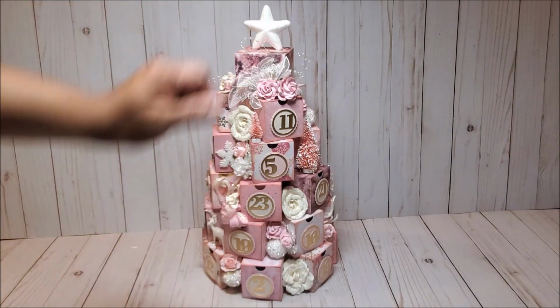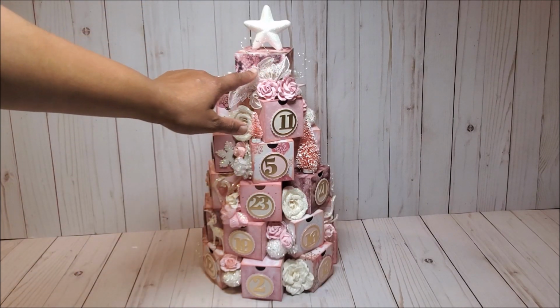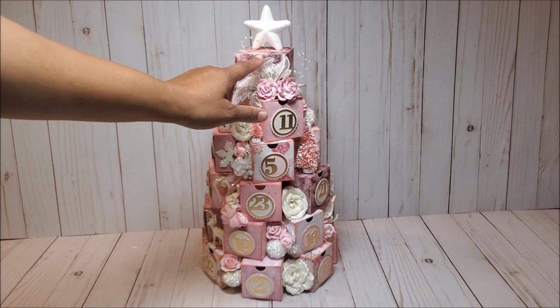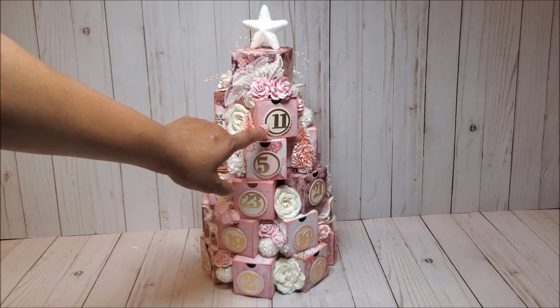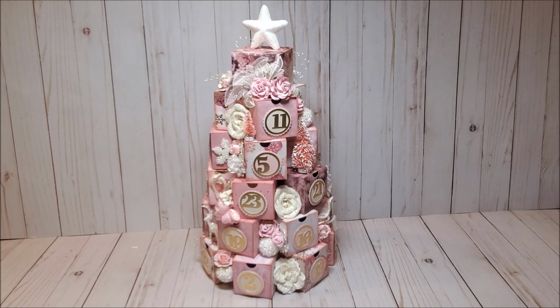On the top, we have this beautiful white sparkly star. We have beautiful lace trim flowers with this pearl detail. I used a lot of this throughout the Christmas tree. We've got beautiful light pink roses. These numbers I cut out in Cricut Design Space, and I used a flat matte gold foil, and I used a scallop punch to create the background.